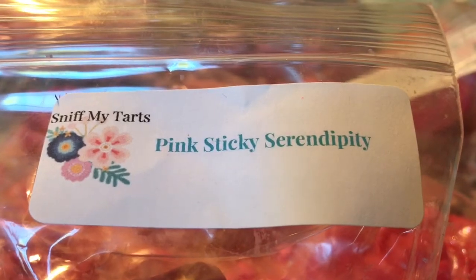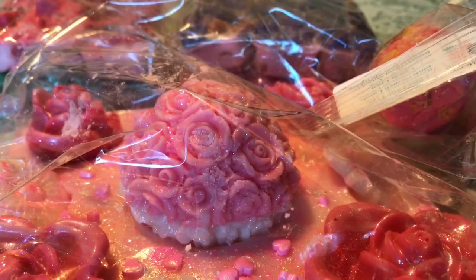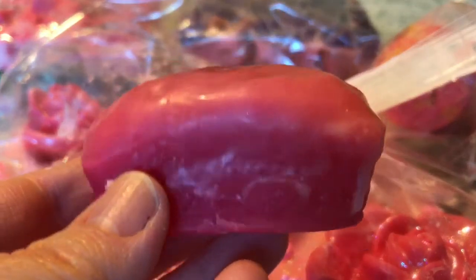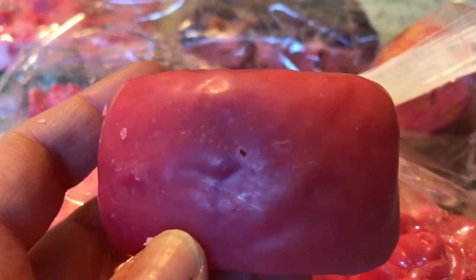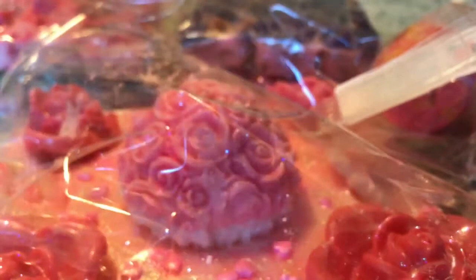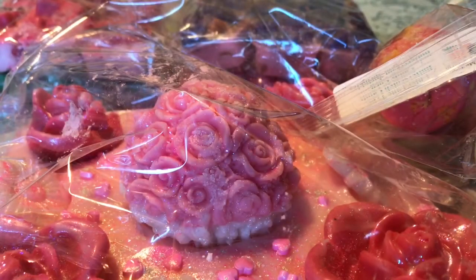This next one right here is Pink Sticky Serendipity. Another one that I might order for myself at some point. So this is Pink Sugar, Sticky Marshmallow, and Serendipity, I believe. I love how this looks like a little mini loaf. I'll easily be able to cut that in half and get 2 melts out of it. But this smells great. You really get that serendipity.